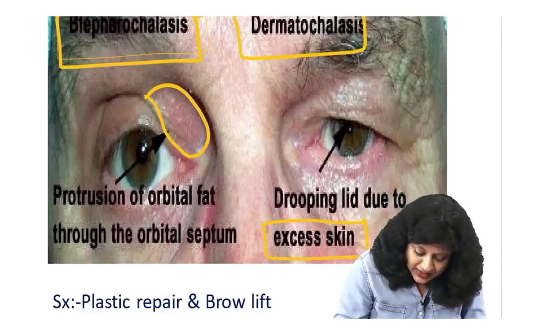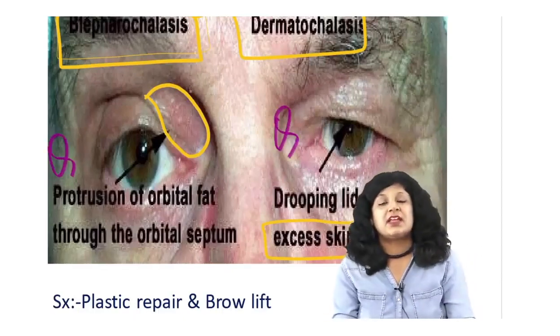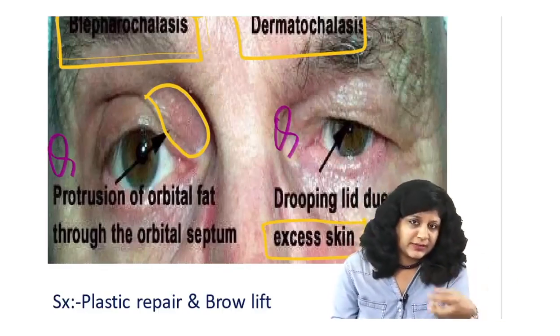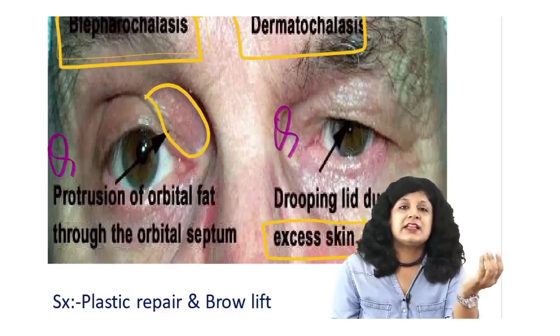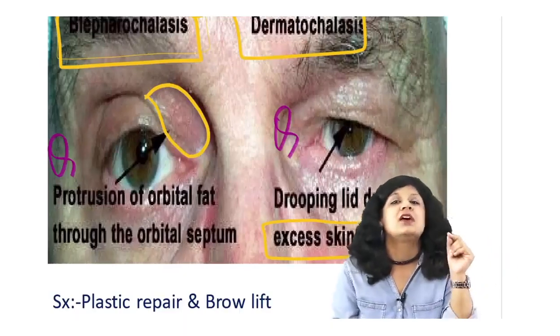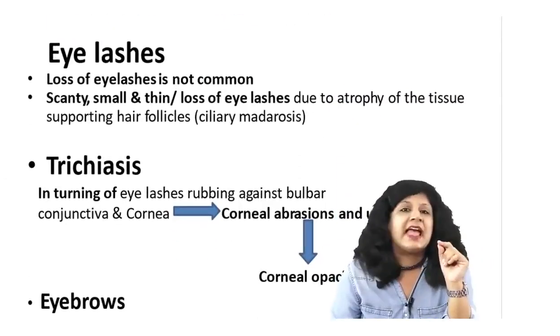So these two can be asked as direct MCQs, what is the difference. They can also give you the image, maybe along with the clinical question, they can say that the images are also given, so there you can see whether it is blepharochalasis or dermatochalasis. Okay. Then coming to the eyelashes.